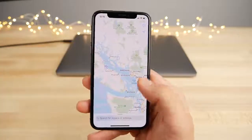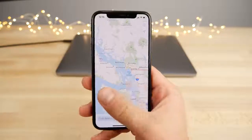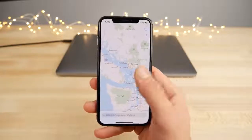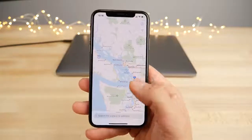And for my neighbors up north in Canada, lane guidance has been activated within the Maps application. So you'll be able to see which lane to be in when taking an exit or a turn. One of my most frustrating concerns about Maps before has been fixed. So very glad that that's available, and now in even more countries, including Canada.